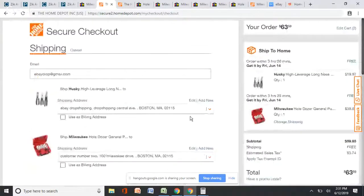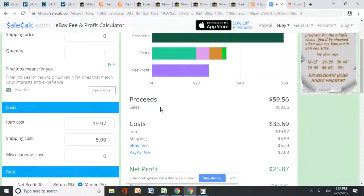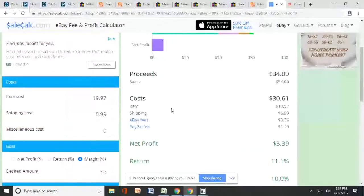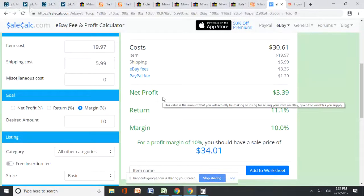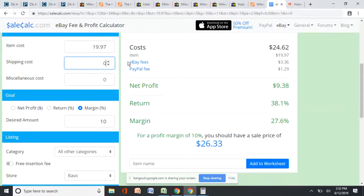So let's go back to that $19.97 plus $5.99 shipping, and you sell it for a 10% margin. We'll say $34, or so. Bam. In this case, this is a 10% margin because your store is running under a 10% margin, right? But you just got rid of this shipping cost by adding another item, so it could combine be over $45, right? And you just boost that to 27%. Got it?